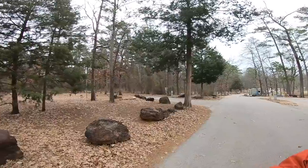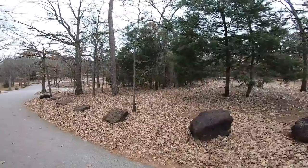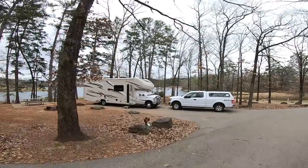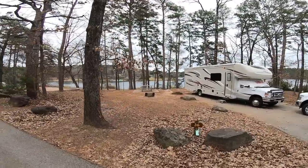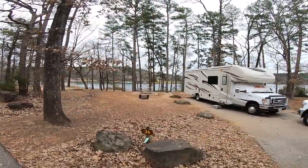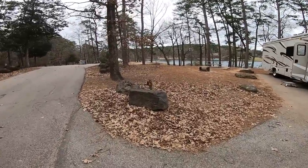Here we are, Tyler State Park. Man, the wind has really started picking up. We're in the lake view section. Look how pretty this park is. Built by the same CCC crew that built Possum Kingdom Lake. Kind of like taking a trip back in time. We're in site number 36.